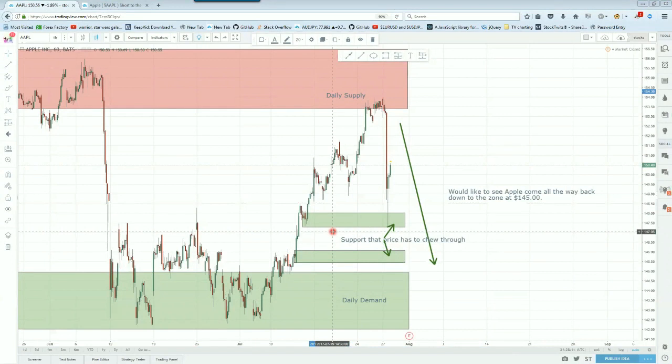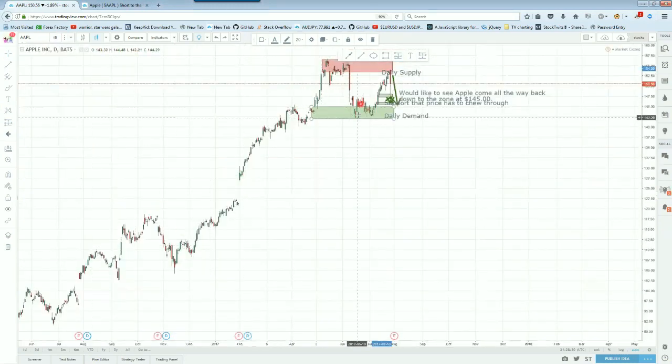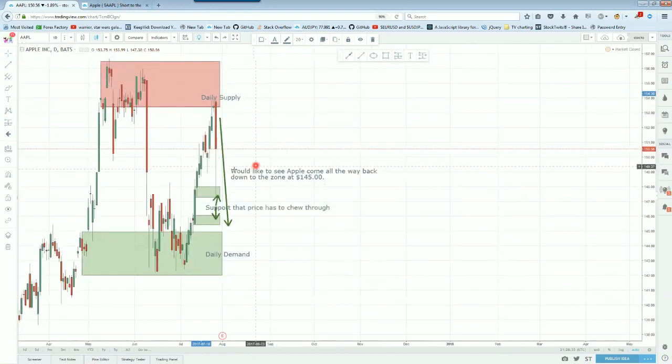Looking at Apple here today, you can see that price has been back and forth in between these two daily zones. If we look at the daily time frame, price has just been going back and forth, and I really feel that price is going to come all the way back to the daily demand zone, starting at 144.94 down to 142. So that's where I think price is going to be going this week.